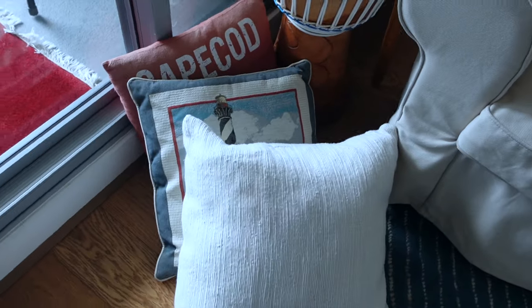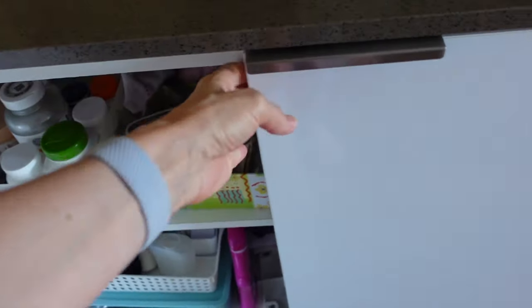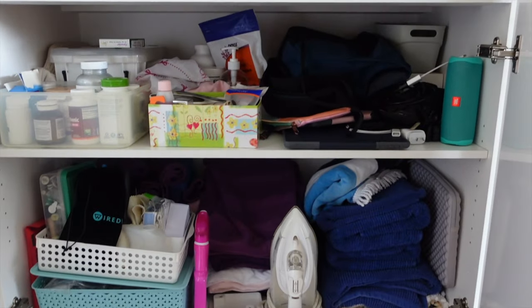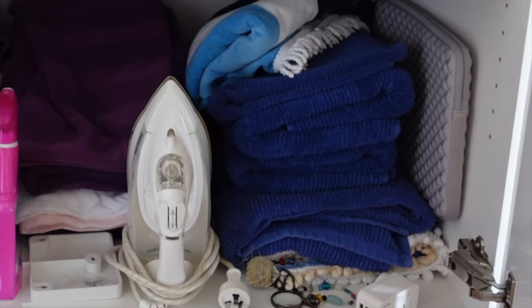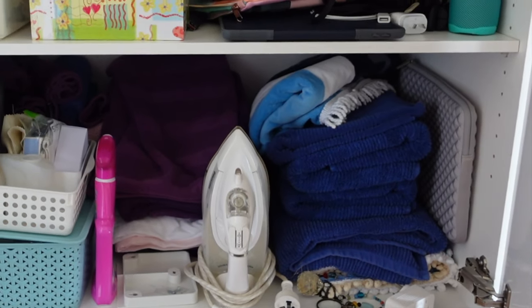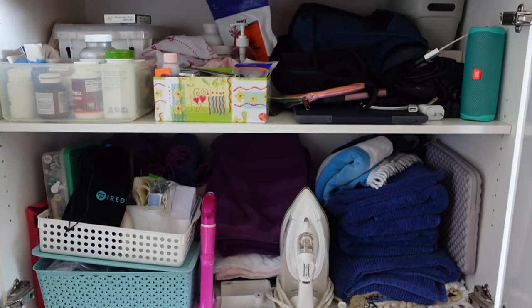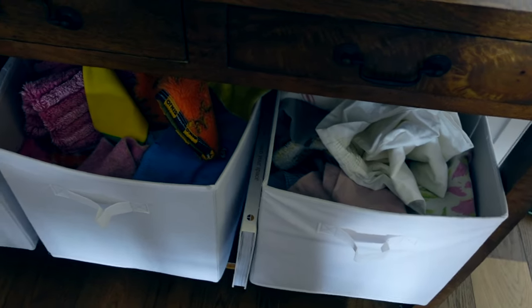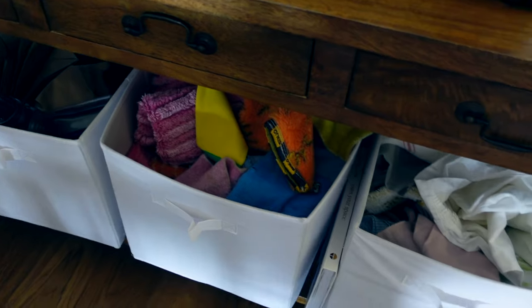In this corner, I've got some cushions that need to be decluttered. When I first moved in, my sister set up the utility cupboard with some necessities just to get me started, and I haven't done much with it since then. I will be planning to get either another shelf or some drawers, but I want to set this up a little bit better and get rid of some of the stuff that I don't need to be hanging on to in here. This is one of the temporary storage areas that I set up when I moved in. These boxes have become an absolute jumble, so I need to work on that.